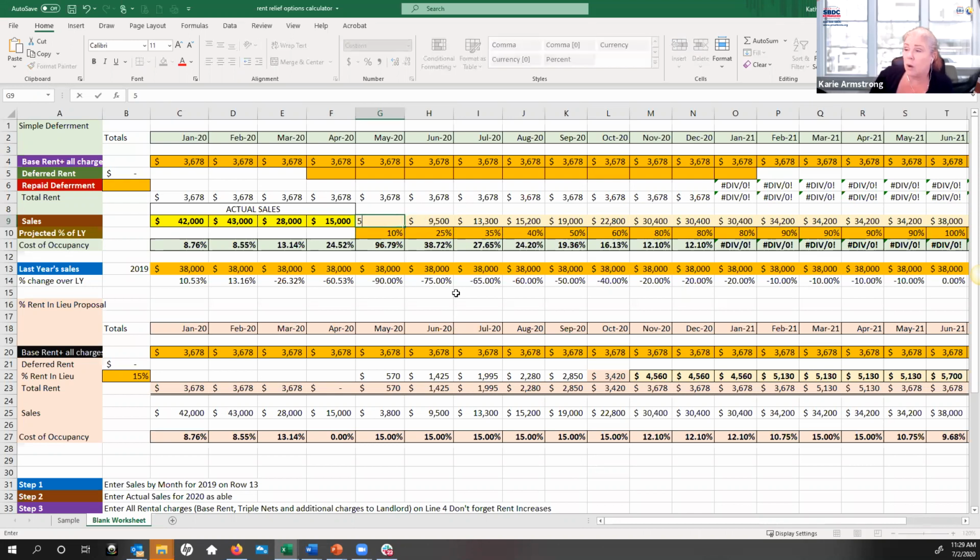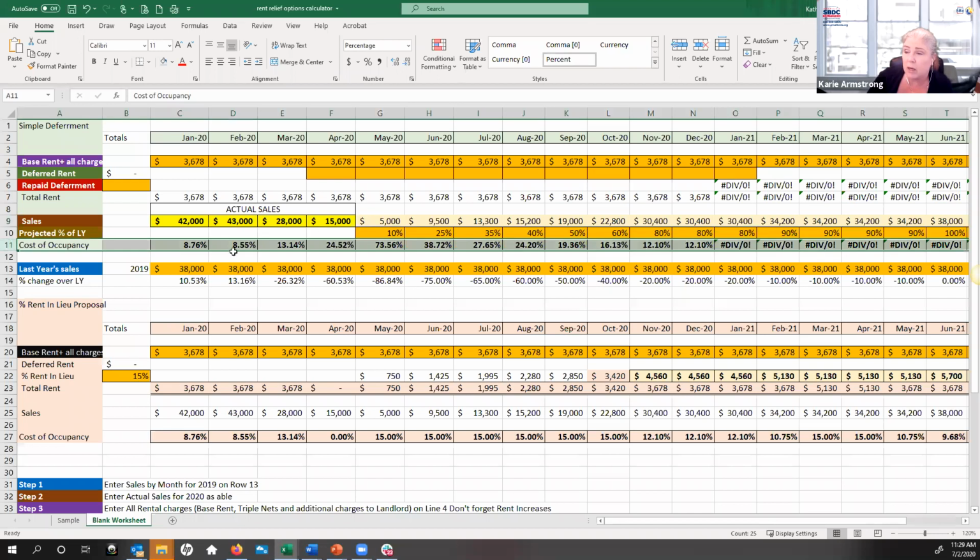So depending on what your world looked like, it may very well look bad. Some people are at 0, right? And we get that. So when we look at it here, we're looking at this line 11, your cost of occupancy right here. This tells us where you would normally run, like 8%, 7%. Some of you could be running at less than that if your sales are higher. Some of you could be running at 10%. Maybe you're running at 20% naturally, and that's what works for your business.